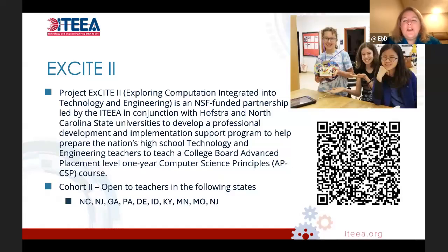Right now, we are seeking educators from North Carolina, New Jersey, Georgia, Pennsylvania, Delaware, Idaho, Kentucky, Minnesota, Missouri, I believe is MO, and I think there's a couple other states that we actually piloted for cohort 1, but right now cohort 2 is open to those states. And that QR code will bring you to the Excite 2 website to sign up. The Excite 2 cohort is fully funded.